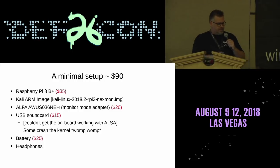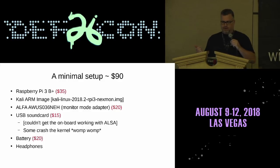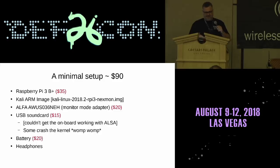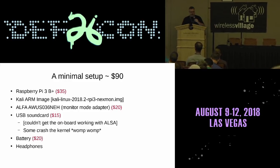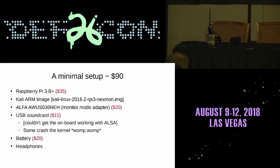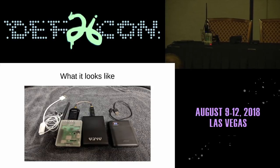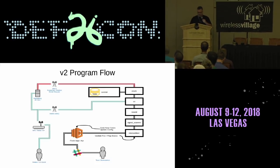So a minimal setup, which is what you see on the table here, is going to cost you about $90. This particular version is running Kali on the Raspberry Pi, so it's a Kali image. I'm using an Alfa adapter that can go into monitor mode and do packet injection. It has a USB sound card because I couldn't get the onboard one to work. It's a little particular about the USB sound card, so some of them crash, so you have to find the right one. I'll probably work on that later. I didn't have time this go around. Obviously, you have a battery pack and headphones. You can come up and look at it, or this is what it looks like picture-wise. And I'll post a link to the slides after so you can download them.